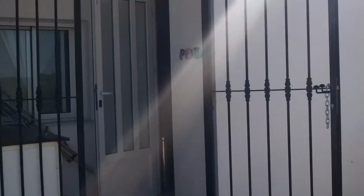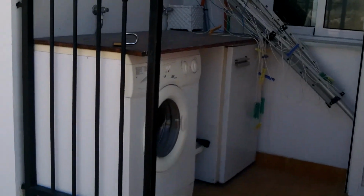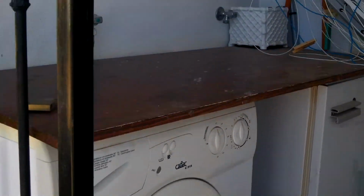This is the back door now, but this is the one we have the key for. So I've got a little utility area which comes off the kitchen. You've got a washing machine and everything out here, all sheltered.